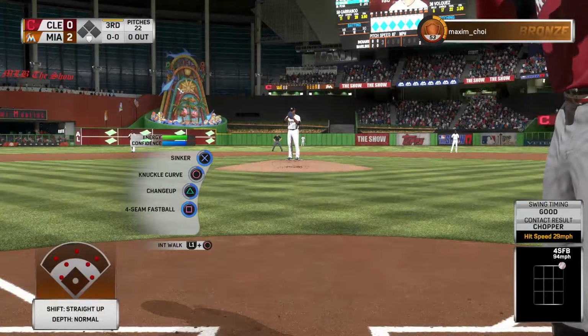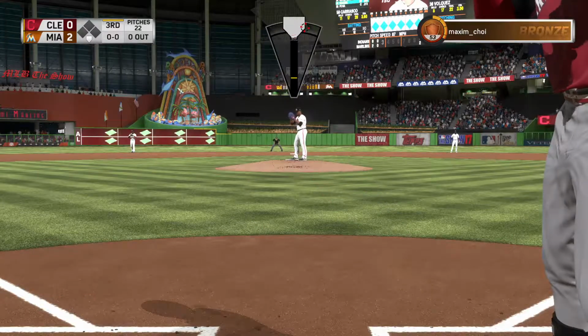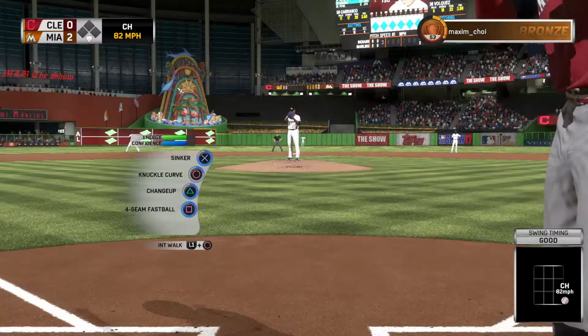Coming to the plate now, Tyler Naquin. He'll step in to lead it off in the top of the 3rd. First pitch of the at-bat on its way. A swing and a miss on a ball that jammed him.